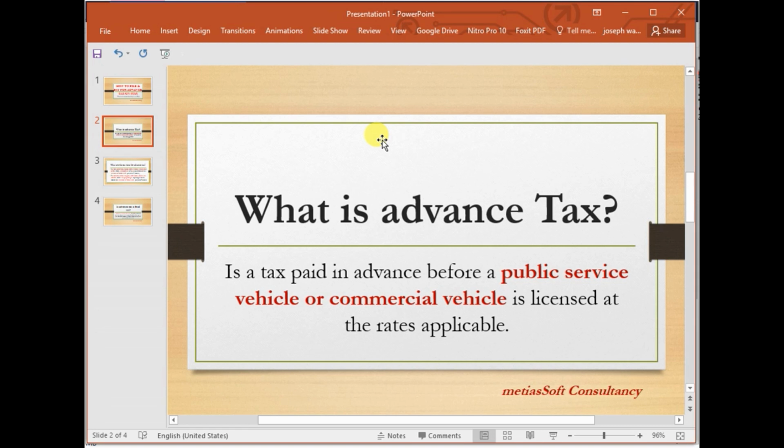Well, as you realize, this is a tax that is paid in advance. That means you don't pay it at the end of the year, but you pay it in advance. There is a general assumption by the taxpayer that the fact that you're a going concern, you're operating a business, you're making a retail profit. So out of that profit that you're making, you pay a little bit of it in advance, because at the end of the year, you're going to pay the whole taxes. So you pay in advance.